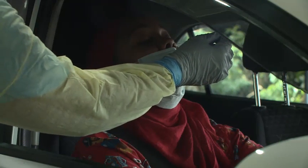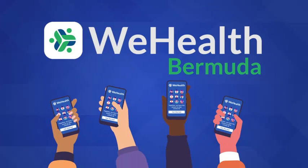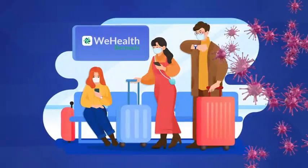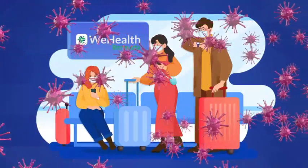After a person is tested, if they are positive for the coronavirus and have downloaded the We Health Bermuda app, they will receive a code from the Ministry of Health. The person will enter that code into the app, and We Health Bermuda will anonymously notify other We Health Bermuda app users that an infected person was in close proximity, even if they don't know that person.